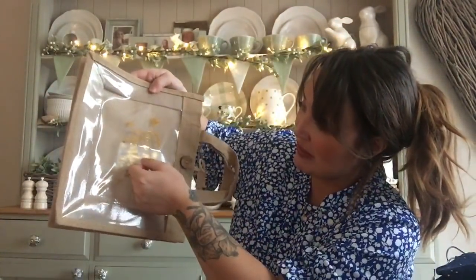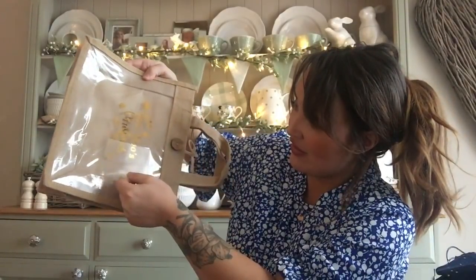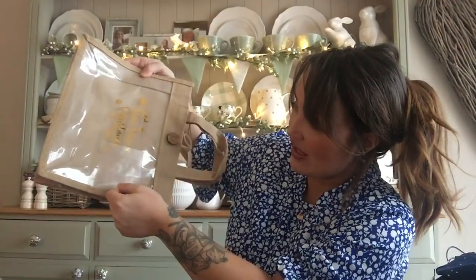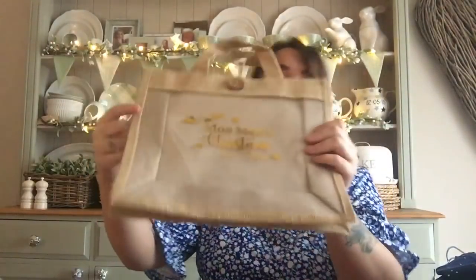And then once we've scraped it down on top, start to peel the plastic off on top. How beautiful do these look? Oh, that is stunning.